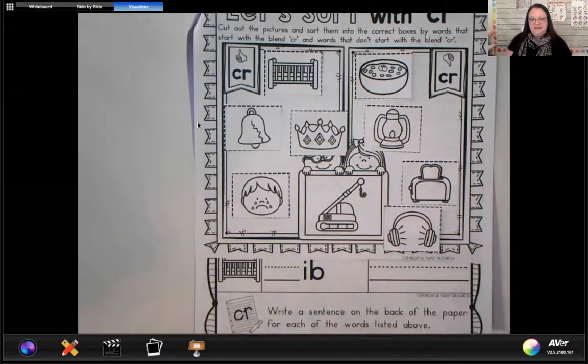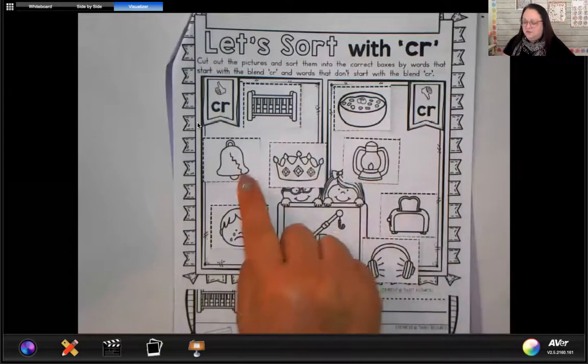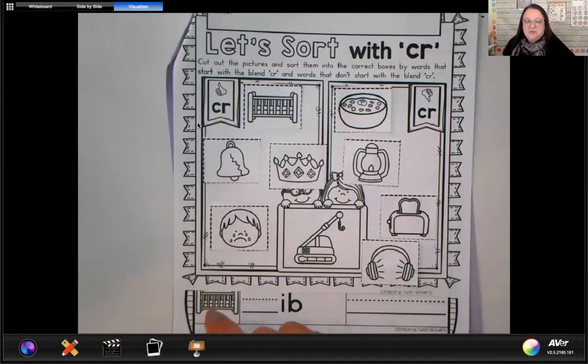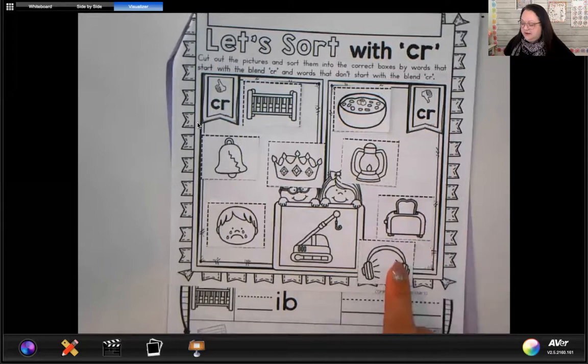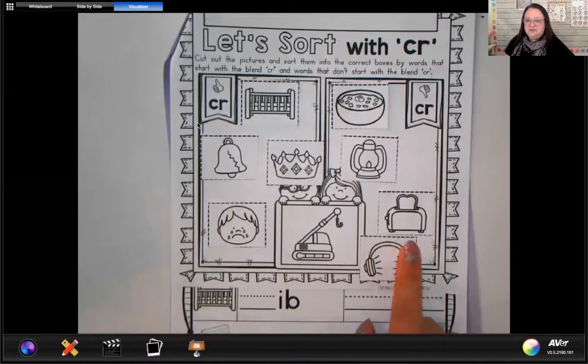All right, so let's take a look at our choices that we made here. Crib, crack, crown, cry. Can you hear the CR sound in each one of those? Now these ones do not. Soup, lamp, toaster, and headphones. We do not have the CR sound in those words.